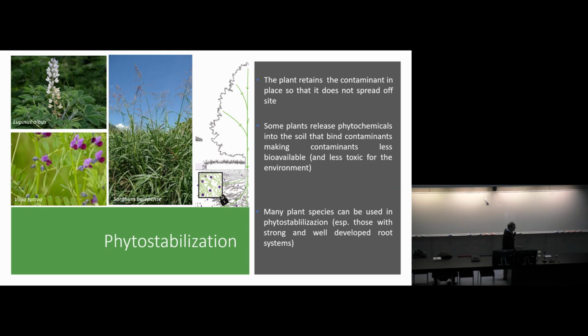As I said, phytostabilization is mostly an indirect strategy to prevent the spreading of the contaminant all around the environment. So we use plants that basically produce through the roots substances, some molecules, that bind the contaminant and transform it into something less mobile, very stable, in a way that it won't move and it won't spread out in the environment. It's a strategy of avoiding the dispersion of contamination throughout the environment.